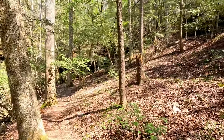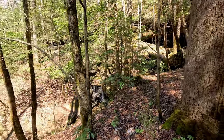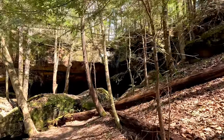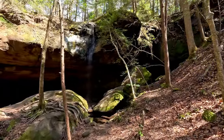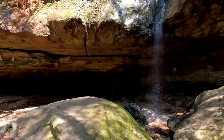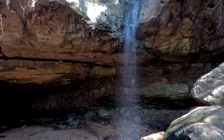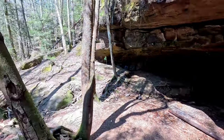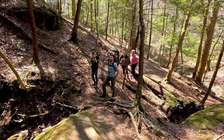So we've just barely gotten away from the parking area and we've come upon our first waterfall. This is why the Sipsey is so amazing. Little waterfalls like this just everywhere. Waterfall number one.